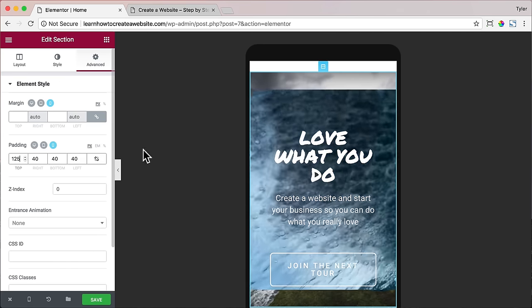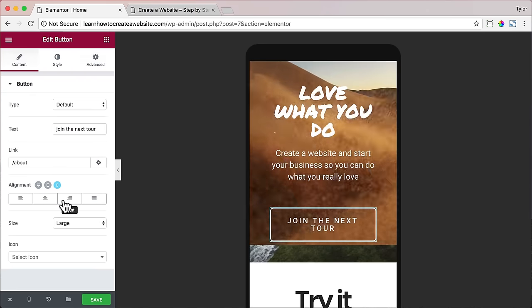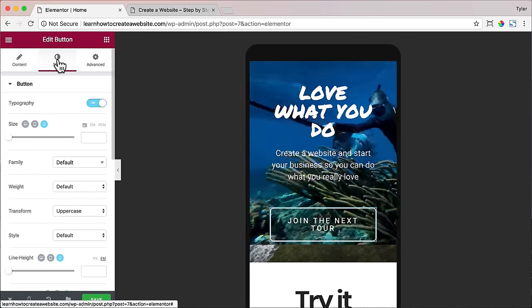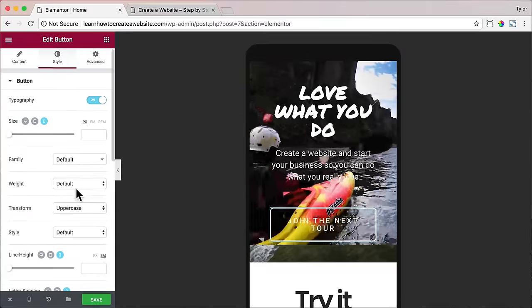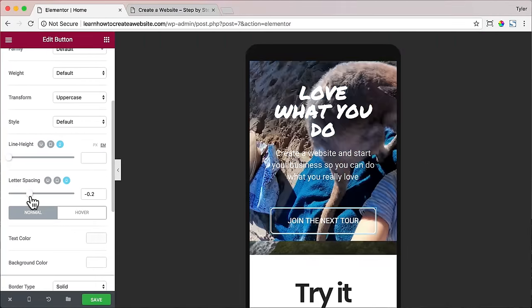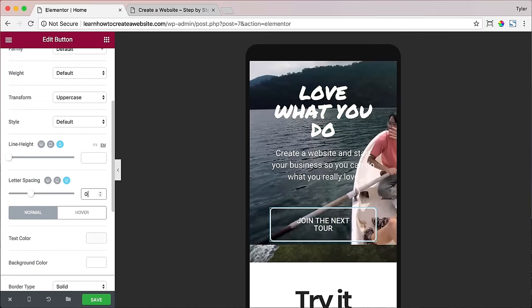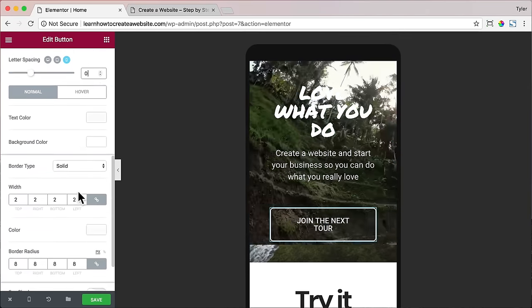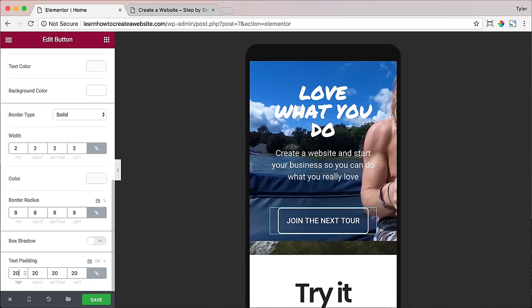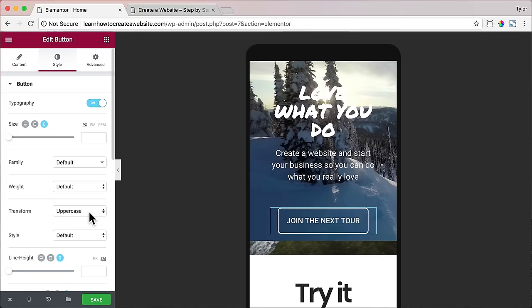So the next thing that we need to do for our mobile website is to click on the button, Join the Next Tour, then go to style, and we can change the letter spacing, but make sure the mobile icon is highlighted and we can mess with that. It still goes on the next line though, so we can scroll down a little bit and under text padding, we can enter in 20. And that will make the padding a little bit less, so it works perfectly on the mobile website. All right, that looks pretty good.